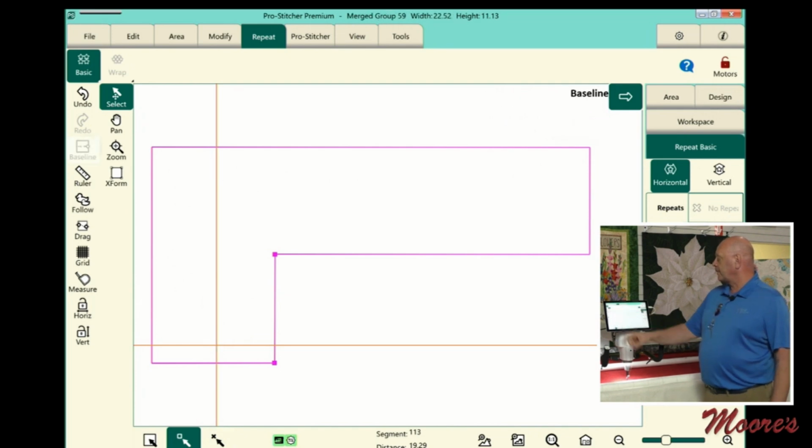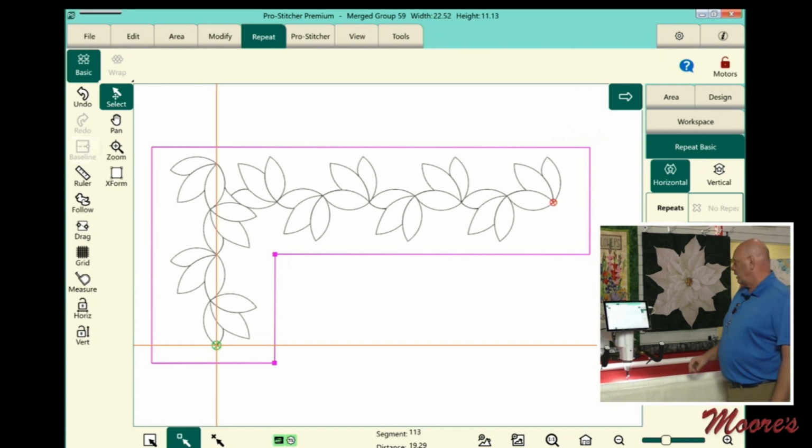So that means it's not going to stop. It's going to do the whole thing without a stop or a tie up. The top border, whatever I set up to do. Okay. So basically what I've done is I've set it up to do this design, and it would run this design for me. So many times I'll set up a separate border, and then I'll set up my inside design that I want, and it works fantastic. Okay, all right.